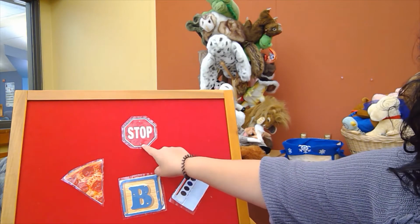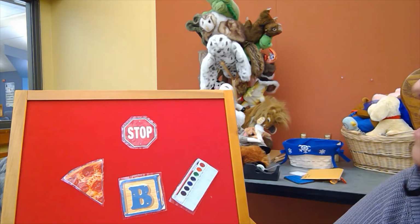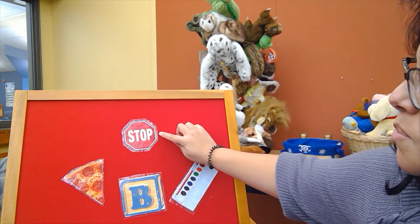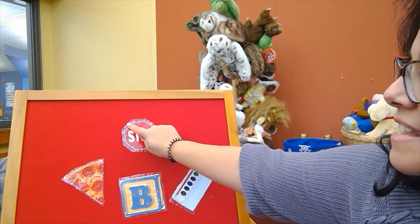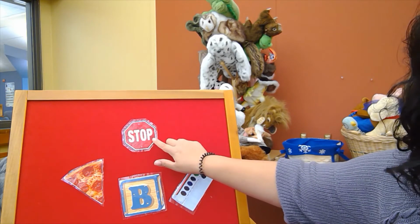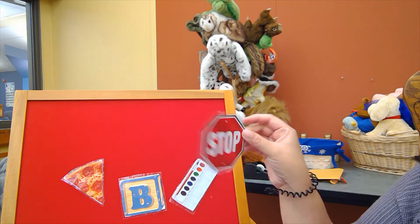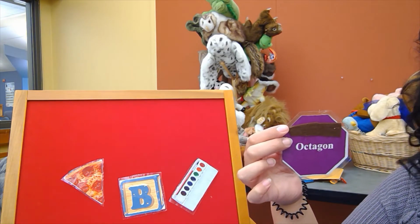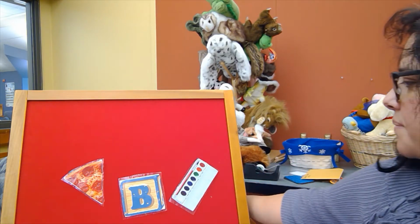Now this shape you might see when you go outside for a walk or when you go riding with mom and dad, and it has, let's count the sides. 1, 2, 3, 4, 5, 6, 7, 8. 8 sides on a stop sign. It says stop. What shape do you think it is? It's an octagon. You should see if you can find an octagon today.